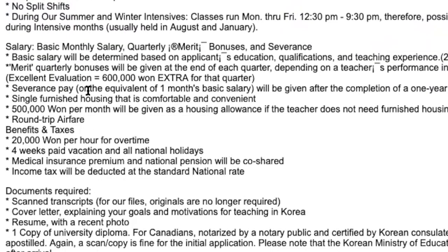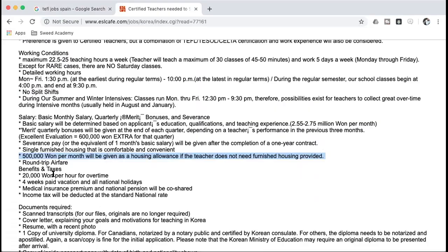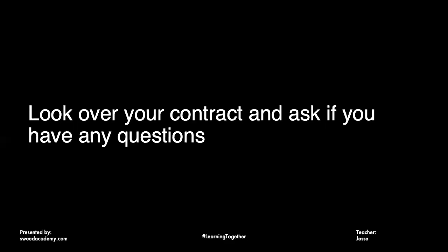So this looks pretty standard, right? 500,000 a month, that's around 500. Well, it was around 500. I don't know if it's more or less now, but we'll just say 500 US dollars for housing allowance. That's pretty standard. 20,000 won for overtime. You probably won't be doing overtime, and no Saturday classes. Some academies will have Saturday classes, but typically if there are Saturday classes, they'll pay you more.